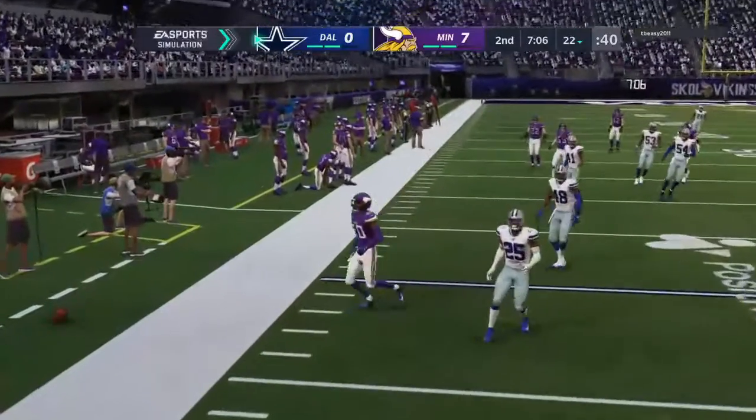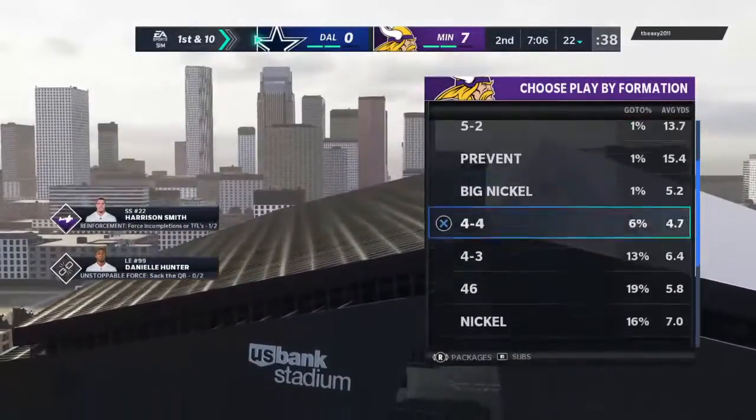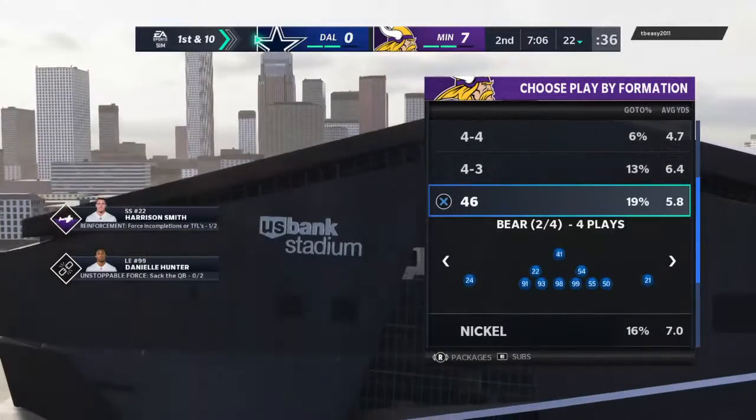And they won't get a chance to bring this one back. It goes out of bounds, back near their own 20. At their own 22-yard line.